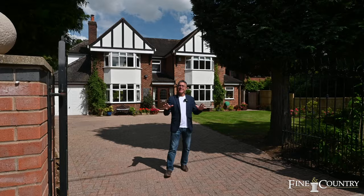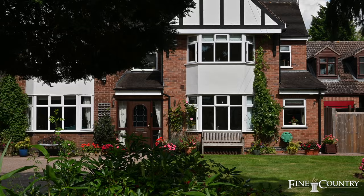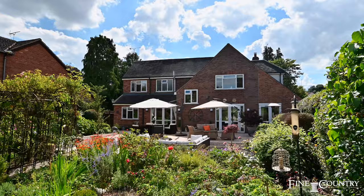I'm here today in a little village called Marton to show you this absolutely stunning home. It's got four double bedrooms. The principal suite has an ensuite. It's got three reception rooms, a stunning kitchen, and a breakfast room that overlooks the rear garden.